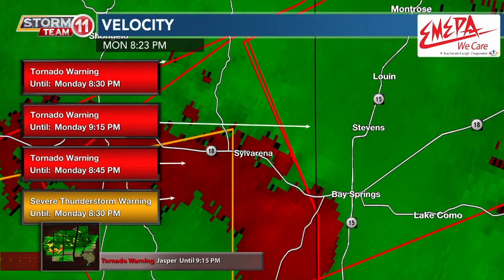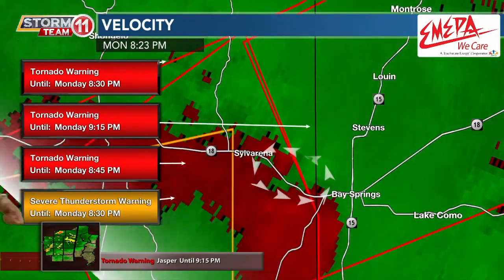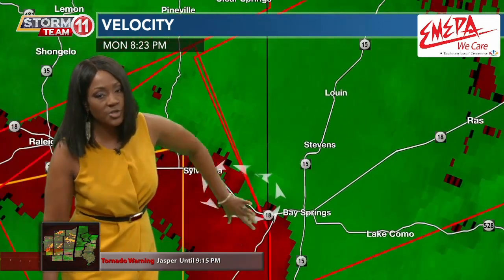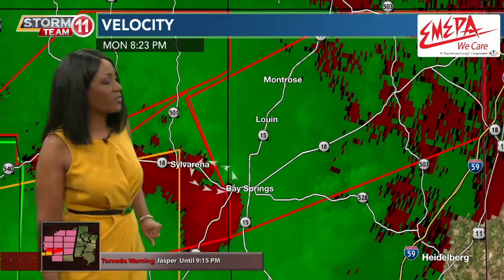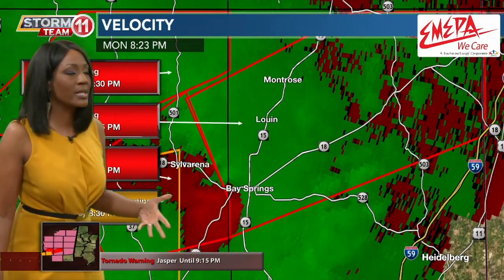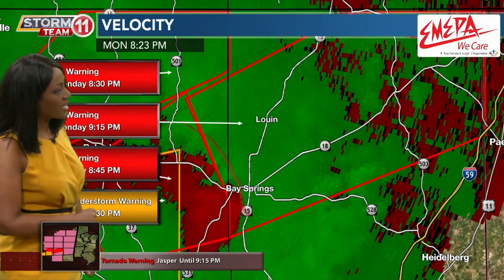Similar for Bay Springs. And here's a look at what we're watching here. Again, just around the Bay Springs area, this is what we're keeping an eye on. But again, this is moving north and east, and at last check it was moving at about 35 miles per hour. So let's go ahead and give you the latest timeline on this as it pushes into the Jasper County area.